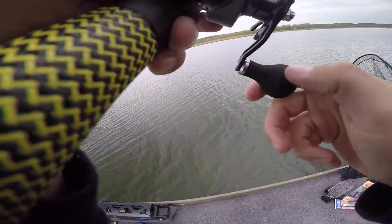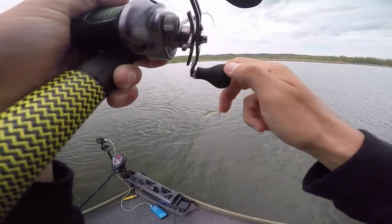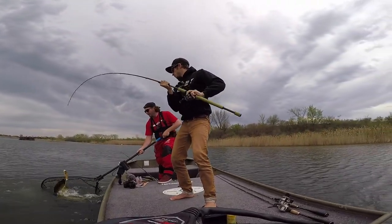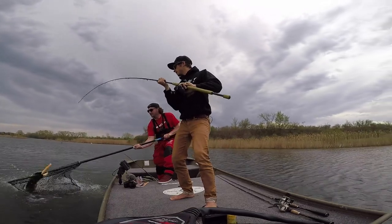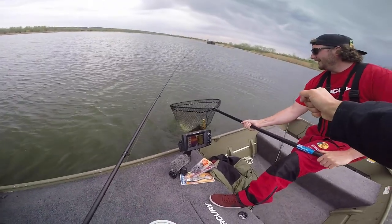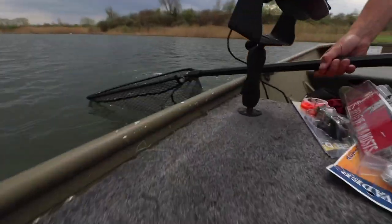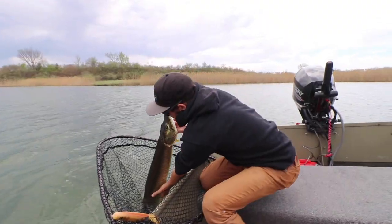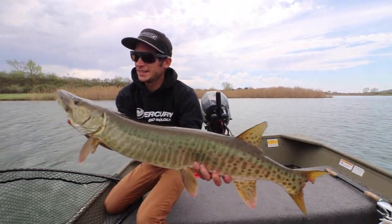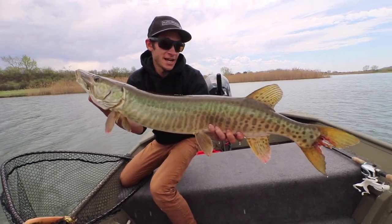Yeah, drop the net, put it in the water. I'll slide her in. Lift the net. There you go. Now keep it down. Yes! Just holding the rod. Oh, you can set them. Check the tail. Look at the tail, dude.